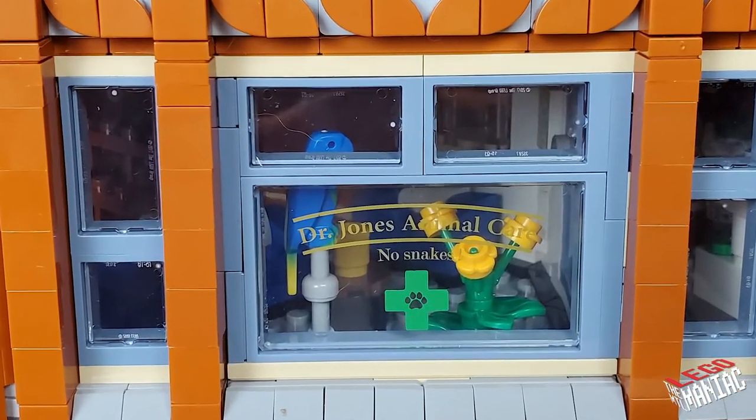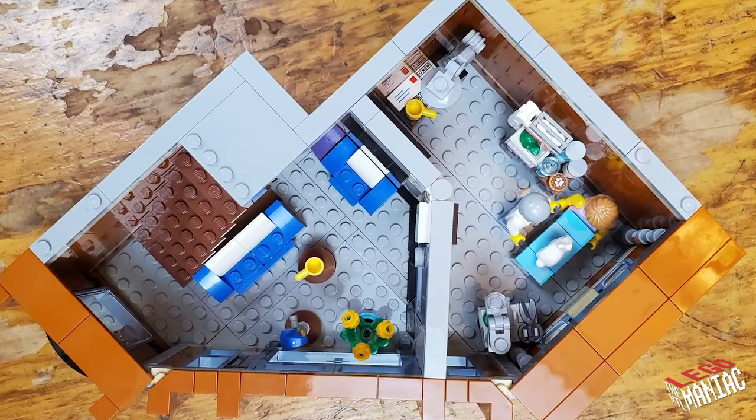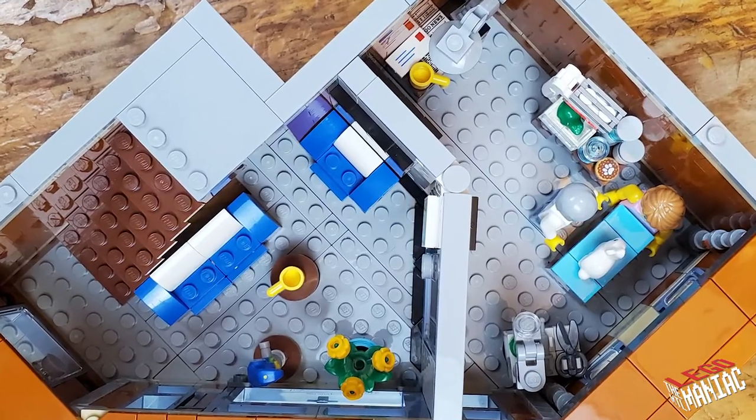On the second floor, above Joe's garage, we have Dr. Jones's Animal Care. No snakes allowed. This floor is broken down into two sections, the waiting room, which has a stair access and a balcony door, and the vet's office.